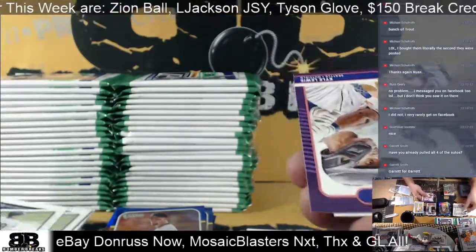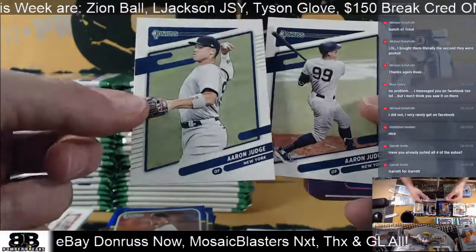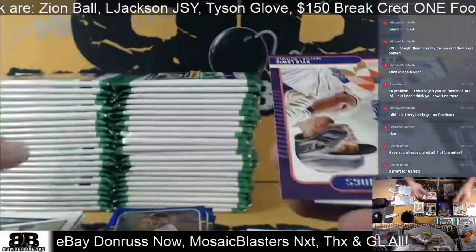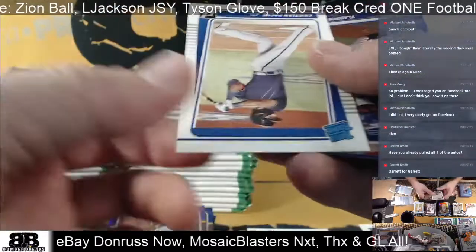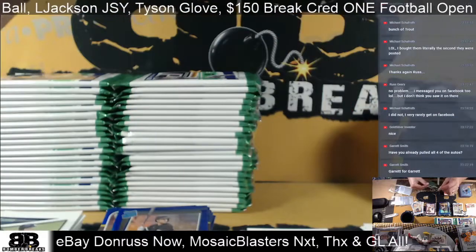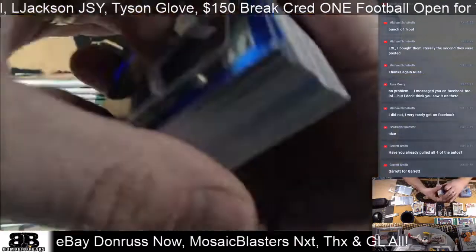Scherzer. So there's the two Judge. So, honestly, they seem to be very equal in print. I remember that last year. Kyle Lewis, there's another pass you rated rookie. Matt Wisler in blue and a Vlad Jr. to 2021.